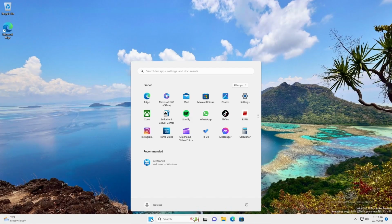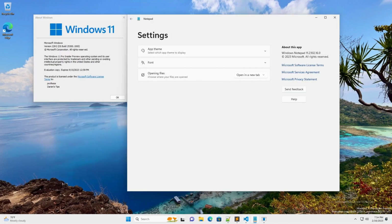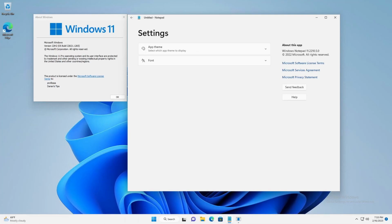Notepad with tabs, however, is a significant update worthy of coverage as that feature is probably most likely to make it into production shipping version builds of Windows 11. The version of Notepad with tabs is 11.2302.10.0.